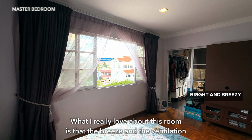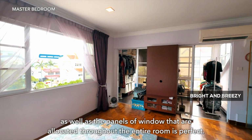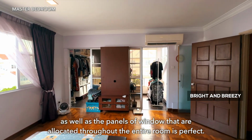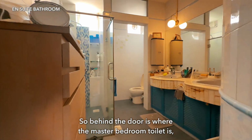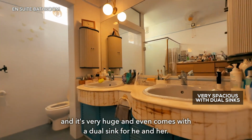What I really love about this room is that the breeze and the ventilation, as well as the panels of windows that are allocated throughout the entire room, is perfect. So behind the door is where the master bedroom toilet is, and it's very huge as well. It even comes with a dual sink for he and her.